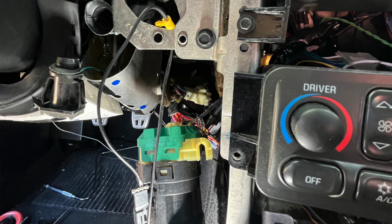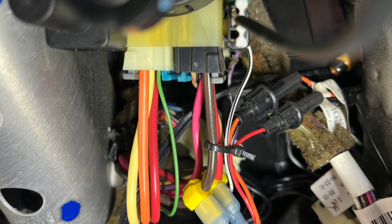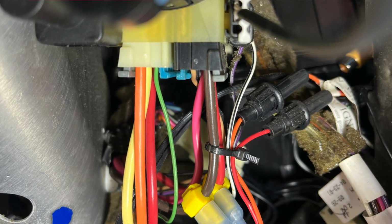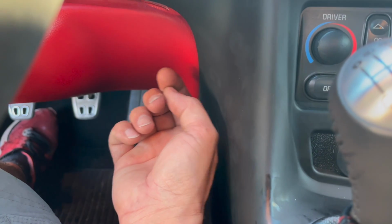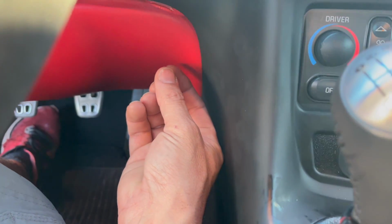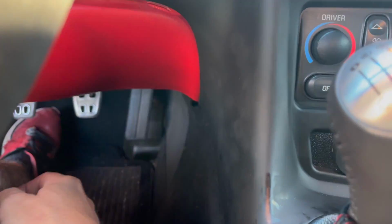Then you can take out the 2 electrical connectors. There's going to be a black one and one that's like clear yellowish color, whatever. There's 1 little clip on each one. Just be very careful. Lift it with a screwdriver. I was able to get it with my finger. Just slide them back out and your ignition switch is free.